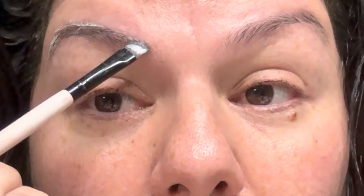Okay, do you see this? This will be your best friend for the rest of your life. And why am I saying that? Because you see all this color that I got on my forehead, right? So I got color here, I got color there. And a lot of times when you color your hair, it will stain. Well, this is the trick. This is why this is going to be your best friend.